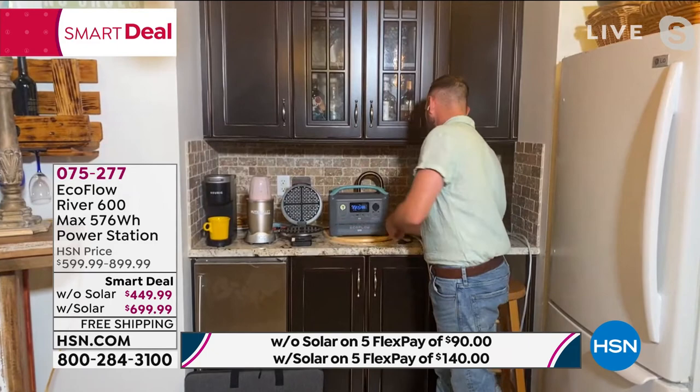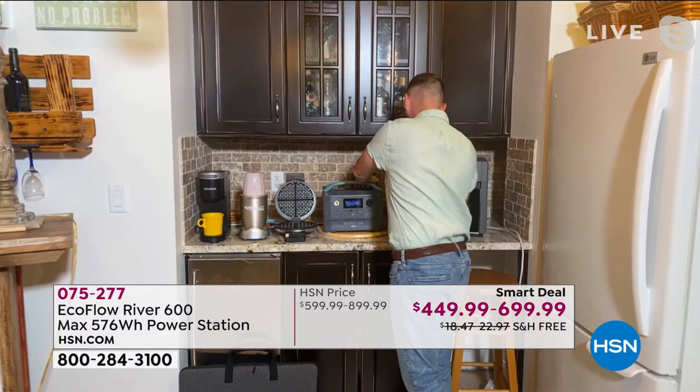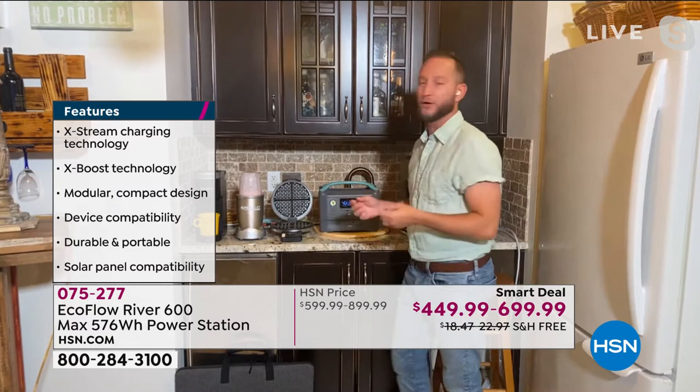And then I want to show you right here as well. We have a little countertop oven that we've got. We've got a waffle maker. Now, I want that to kind of sit in your head while you're thinking, what if we're in a winter storm and we lose power? We want to stay warm.